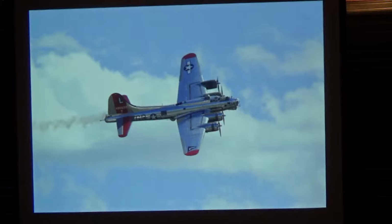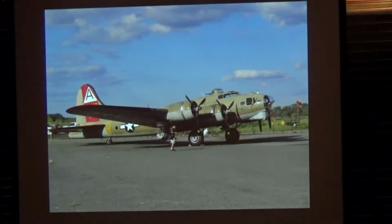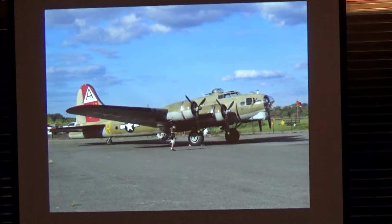All right, here's a plane, a B-17 also. This is the 909. This is a Collings Foundation plane. It was at the Morristown Airport several years in a row. They did not come last year. This was built April '45. Again, did not see combat.